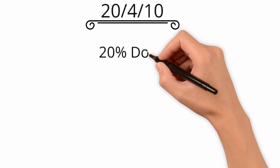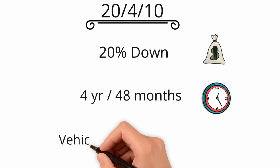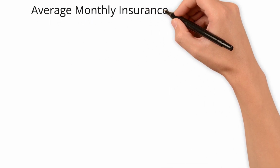The first rule is the 20-4-10 rule, and this states that you should put down at least 20% on the car. You shouldn't finance it for more than 4 years or 48 months, and the payment shouldn't be more than 10% of your monthly gross income. Since the 2023 Ford Ranger has an MSRP of about $27,500, you'd need to put down $5,500. And with the average new vehicle interest rate of 3.86% on a 48-month term, this would bring your monthly payment to $495.36. Take note that you're also paying about $1,800 here in interest.